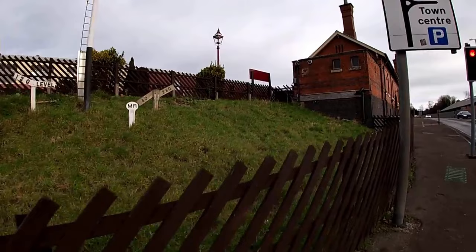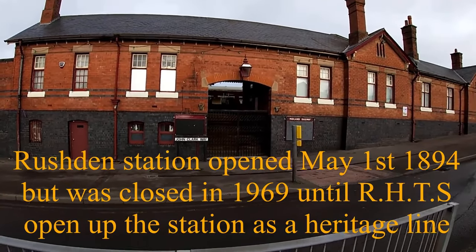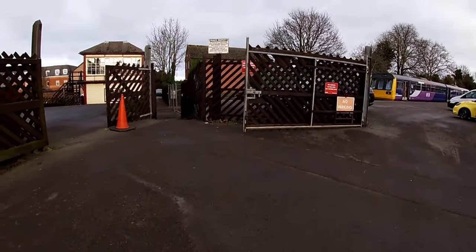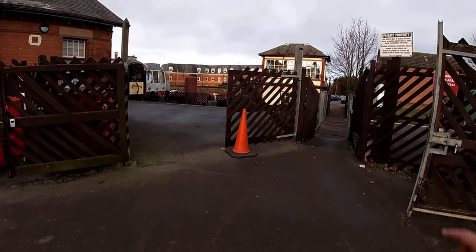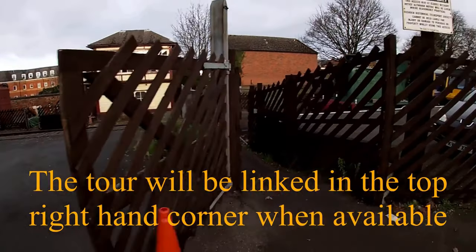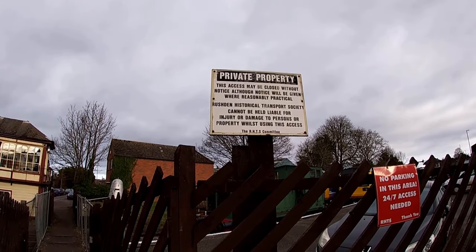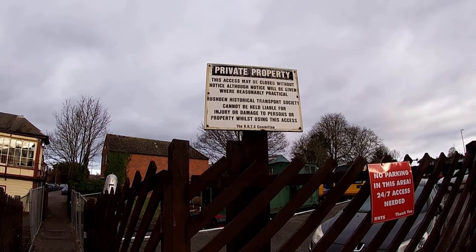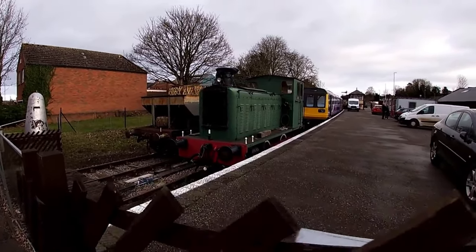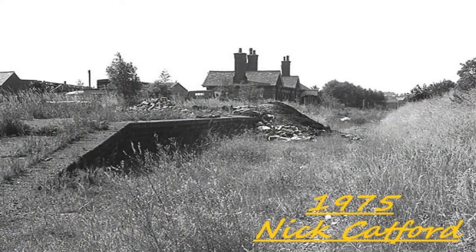Beautiful little station. Isn't that beautiful, eh? Oh, wow. What have we got here? Oh wow, oh brilliant. Look, you've got the signal box. Isn't that awesome? There you are. This access may be closed without notice and given where reasonable practical, Rushden Historical Transport Society cannot be held liable for injury or damage. Yeah. Anyway, let's have a look. Oh wow, look at that.